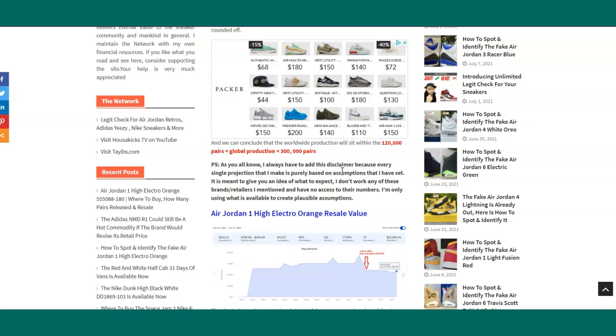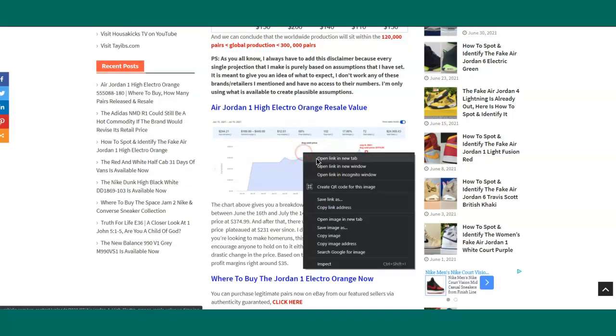Again, I don't work for the brands. I do not have access to their data. So this is just based on my own assumptions. The next thing we're going to do is talk about resale.